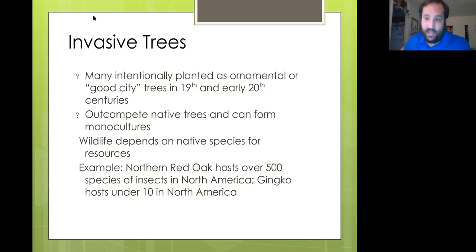These are the trees that are not native, that take over and cause a lot of problems. Many of them were intentionally planted in the 19th century, sometimes even earlier, sometimes a little bit into the 20th century. They were brought here as ornamental for a long time until relatively recently, when they were trying to recreate European style parks in North America. There was just this bias that somehow the European trees were better because they were in the European parks. So we brought over a lot of those types of trees, not realizing the impact it's going to have ultimately.